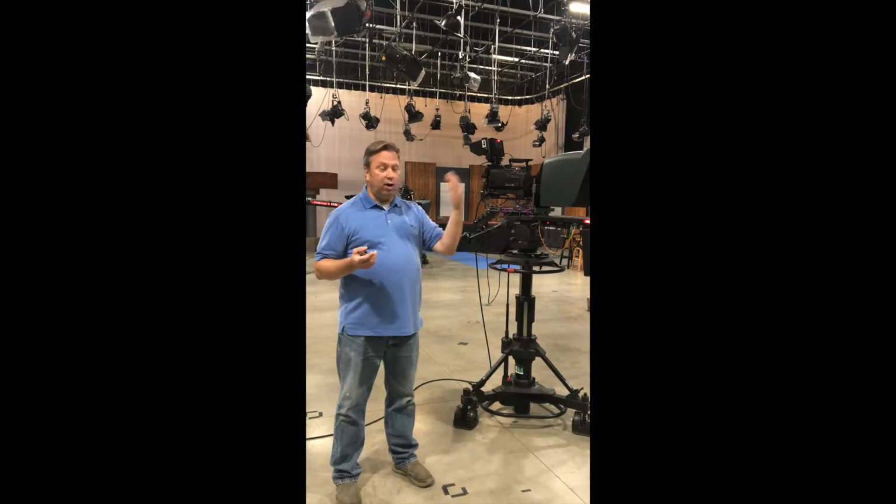So for a half hour every night through the week, we go live on one of these sets here in the studio. And that plays into everything you've seen so far, because this signal from the studio is tied directly into master control. So it goes from the studio to master control, out to the broadcast tower, and then into your living room.